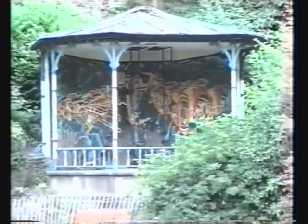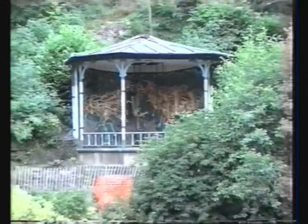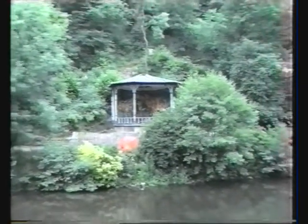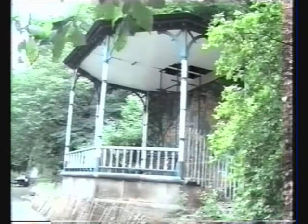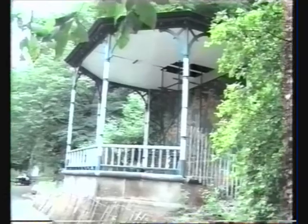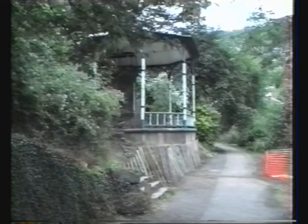On the other side of the river we saw this old bandstand. It was built in the 1800s. It looked like it was falling to bits. Opened by Mrs. C.A. Peters, 1899. So it's 100 years old, and it looked like it. So maybe they're doing it up. They've got some scaffold up there, but it ought to be done up really.